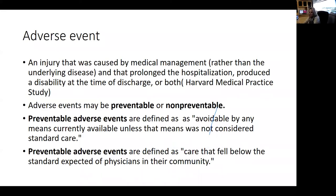So let's talk a little bit about the definition of an adverse event. Many different entities have a different definition. This is by the Harvard Medical Practice Study. It's essentially defined as an injury that was caused by medical management, not the underlying disease of the patient, and that medical management prolonged the hospitalization, produced a disability at the time of discharge, or both. So adverse events can be defined as either preventable or non-preventable. And these preventable adverse events are usually defined as avoidable by any means currently available, okay? Also, these preventable adverse events are defined as care that has fallen below the standard expected of the physician in their community.